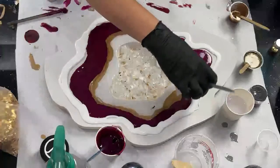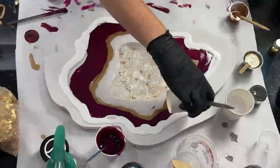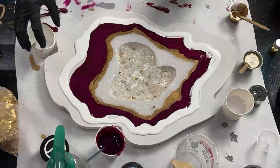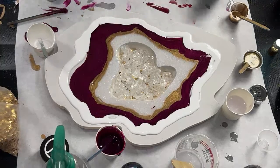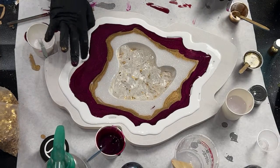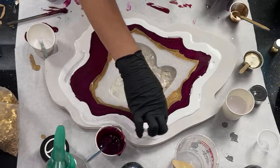All of my geodes end up having white or black. Actually, any art piece that I do will have white or black. I feel like it just adds depth or a brightness to a piece. And I could be really wrong in that, but maybe not. And I just love the way it looks.